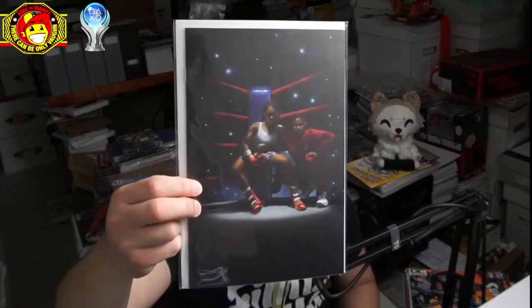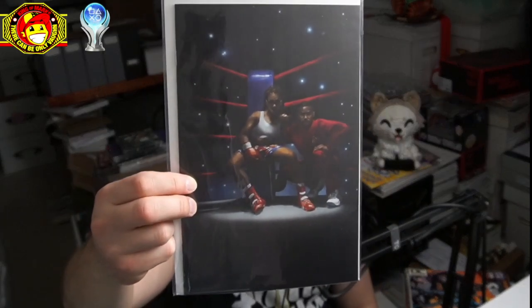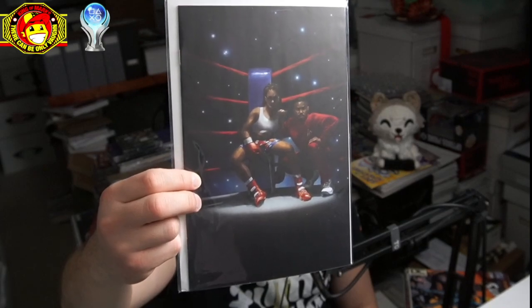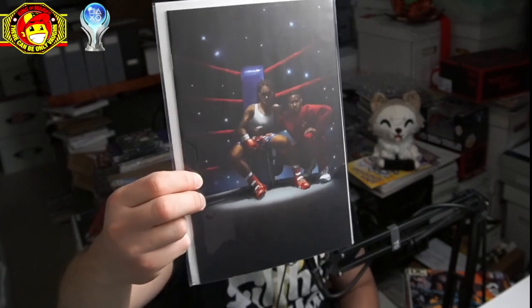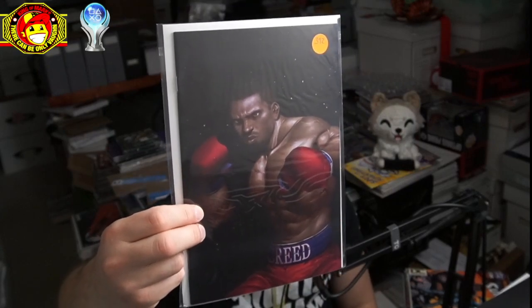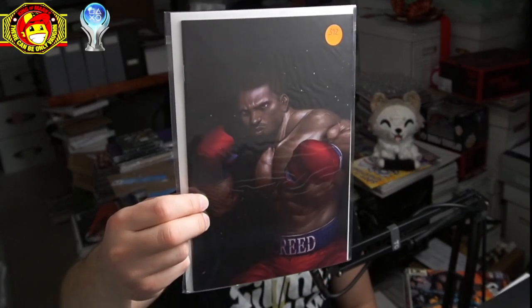Next up, Creed, Next Round, I believe this was called. So issue number 2, the Janoi Lindsay Virgin variant there. Okay, I lied. I think that is the only 1 in 75 or 1 in 50 that we got. And then the In-Hyuk Lee Virgin variant there of Creed.